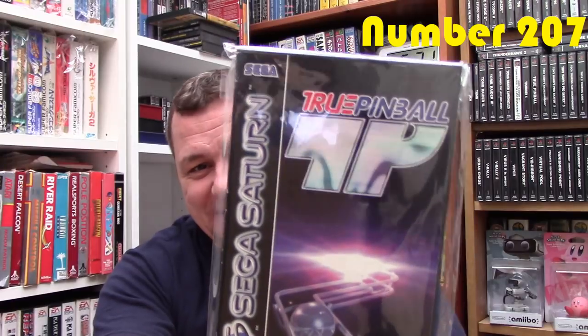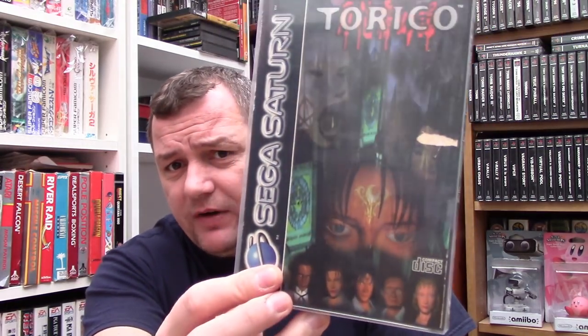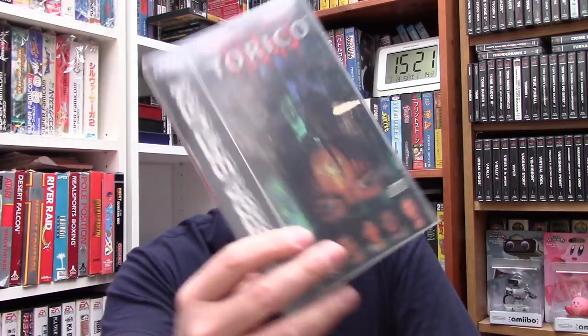Yeah, another pinball game, True Pinball! Yes, this is the Ocean one that was also released on the PlayStation. Quite an obscure title, survival horror, adventure, point and click type thing. Toriko. So not one that pops up very often. If you're looking for a full set, you can see it, grab it. Tunnel B1.